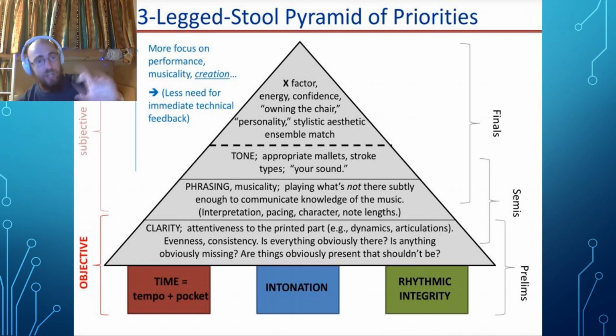These are these objective ideas at the bottom. And then as you move higher, we get into more subjective ideas, right? Like you can see at the top, your tone or X factor, energy, owning the chair, that kind of thing. In a lot of cases, the things at the top of the pyramid are the things that we're really excited about as musicians and as artists. But the things at the bottom are where if there's a problem, that's a glaring problem that has to be fixed immediately, because it is destroying the overall integrity of the performance, right?